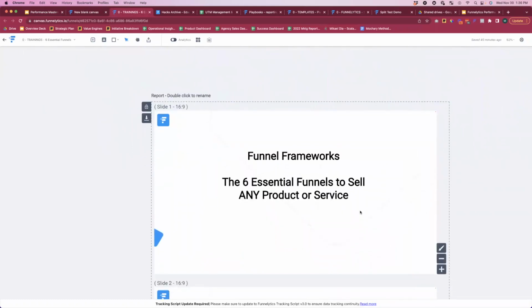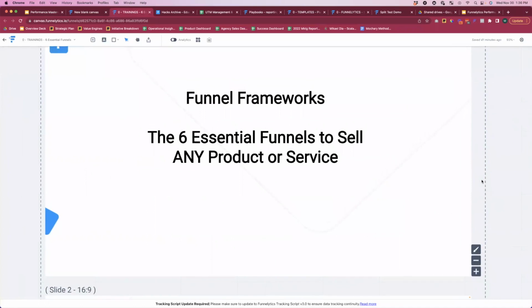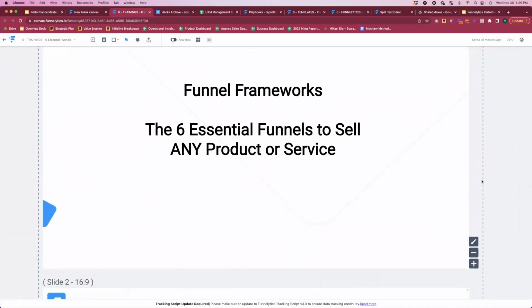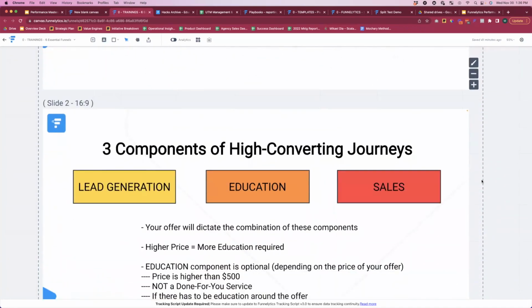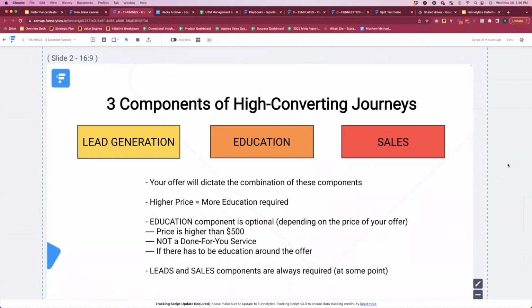So there's 6 essential funnels to sell any product or service online. There's 3 components to a high converting journey. There's the lead generation component, there's the education component, and there's the sales component. Your offer is going to dictate what combination of these things you need.